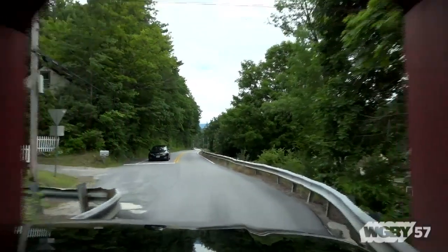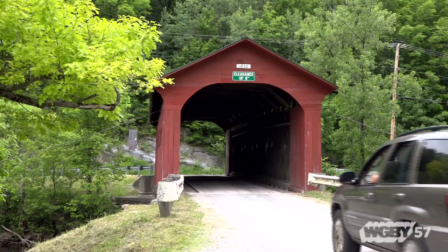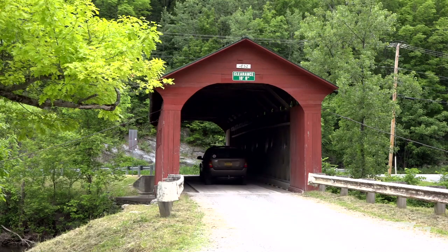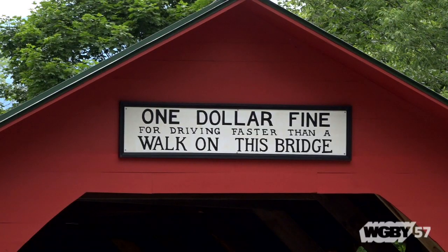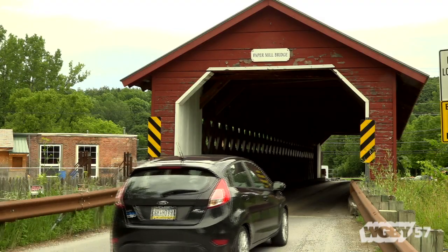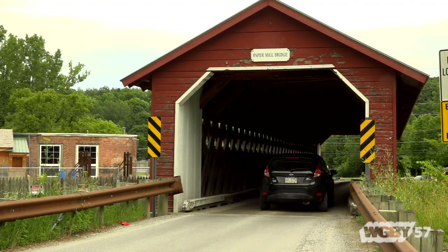Our late Senator Jim Jeffords got a $10 million bill put through Congress for the preservation of covered bridges. And that's one reason why even the ones that got damaged always get restored. They're top priority. And I think the fact that you can now drive through them, you can walk through them, a lot of people will petition their town to shut down the covered bridge for an afternoon so they can have a wedding in the covered bridge.